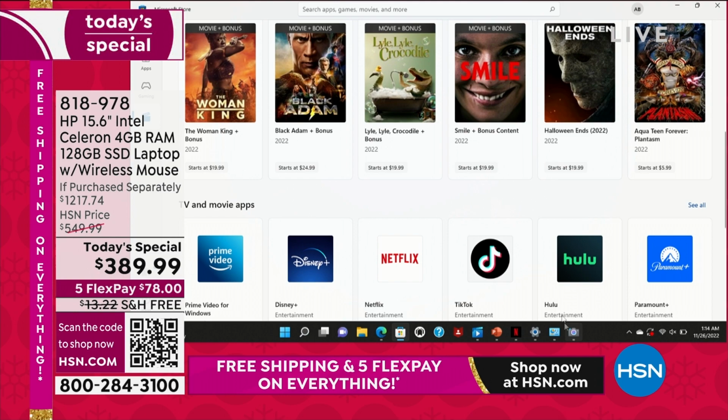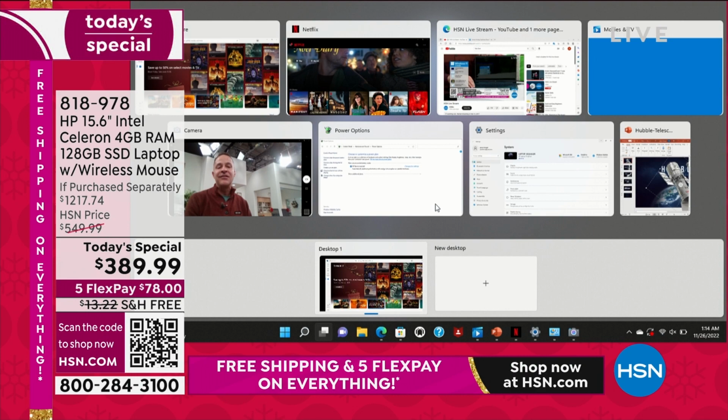So there you go. Lots of things going on there. And you guys can see for yourself. Really, really good speed and reaction time on the processor. I know. It's so cool.